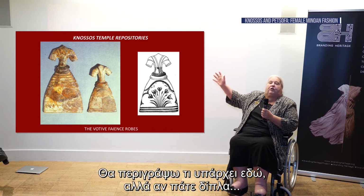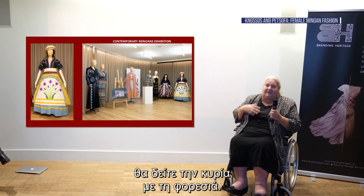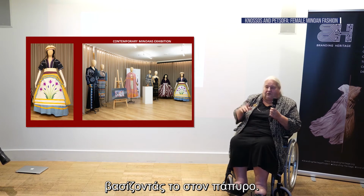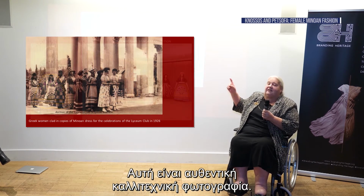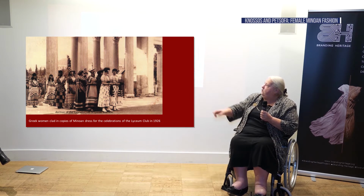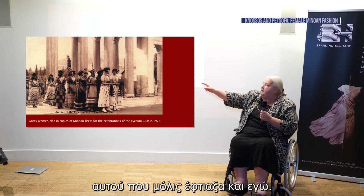I'll just describe what you have here, which is if you go next door, you'll see the crocus lady with her thing. And I did the pattern on that, basing it on that papyrus, and I think it probably wasn't a plique. This is a genuine out of focus picture. I think it must have been out of focus in the beginning. This is the Kion Club in 1926, where at the end there is her version, Anna Apostolaki's version of that one that I have just made.